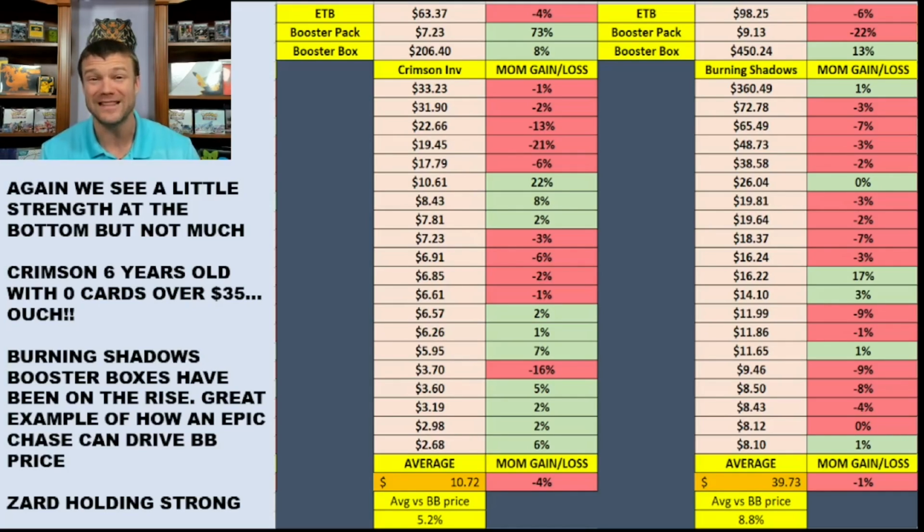But again, another set that was under a lot of pressure. The overall top 20 from Crimson Invasion was down 4% month over month. Booster Box did a little better, back up over $200 in that booster box. And Burning Shadows booster boxes, they've actually been gaining a lot of momentum over the last couple months. They showed a really strong month now, coming up at $450. Again, you know, a big chase card like that Zard in there, I think has the ability to further down the road really drive some booster box value.